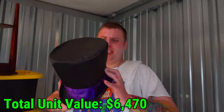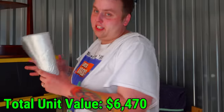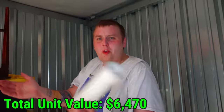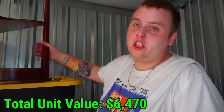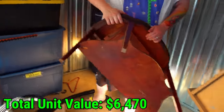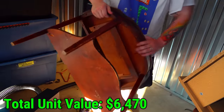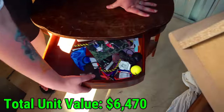You know, I don't know what kind of diseases this thing has. I should probably take it off. Let's see, we got this. It's like gold in the storage business. We always need trash bags, but unfortunately it's those cheap ones that rip if you put like a half ounce shirt in them. This is a nice little side table that definitely has a drawer. You can see it here. Let's put it down the right way and see what's inside of this drawer.